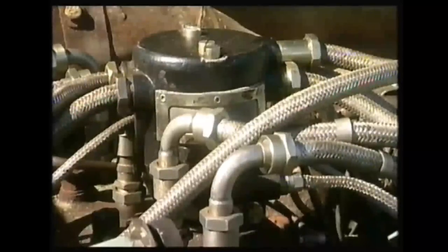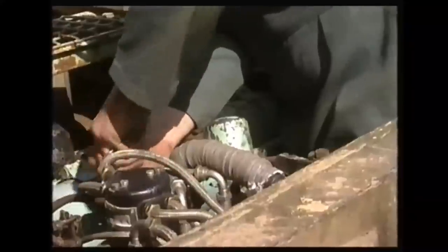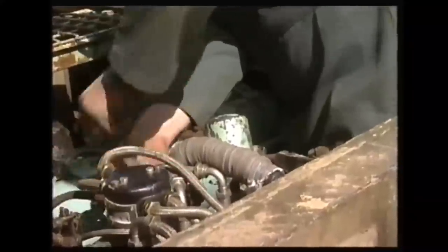Dead. Jerry starts trying to hunt down the problem. The battery's obviously okay because the engine's turning. Petrol is getting through. So Jerry reckons the problem must be with the engine's 50-year-old electrics.